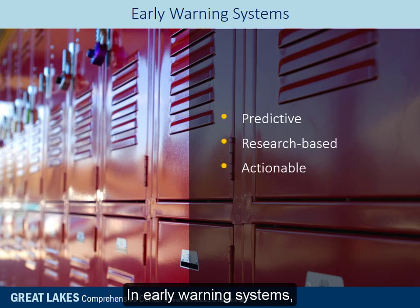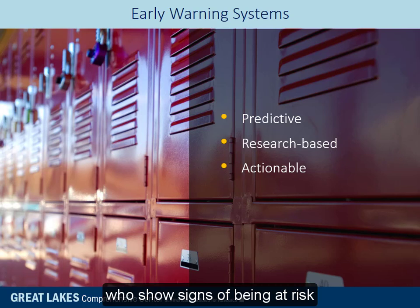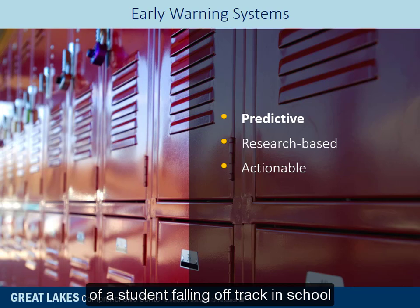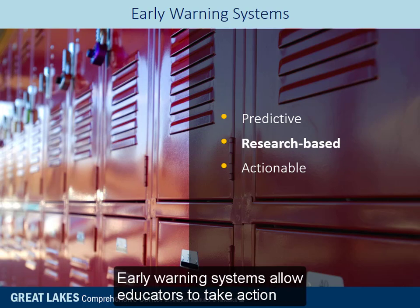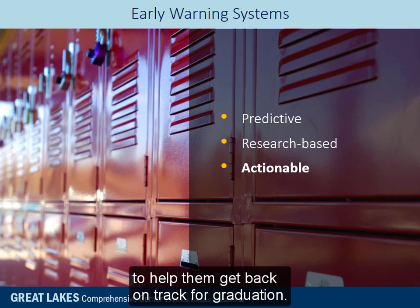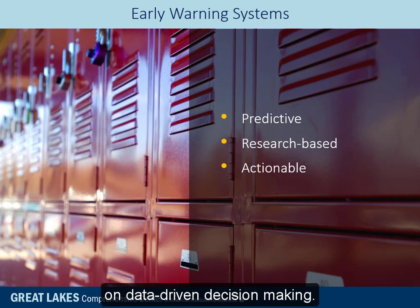In early warning systems, educators systematically identify students who show signs of being at risk for dropping out of school. We know which indicators are predictive of a student falling off track in school, thanks to research done in Chicago, Baltimore, and Philadelphia. Early warning systems allow educators to take action by matching students with interventions to help them get back on track for graduation. This idea is loosely based on Bernhard and Love's research on data-driven decision-making.